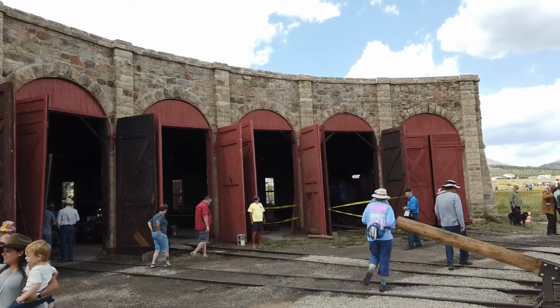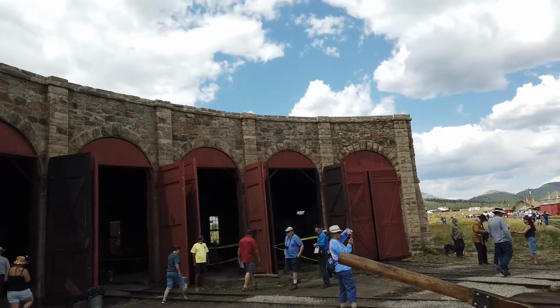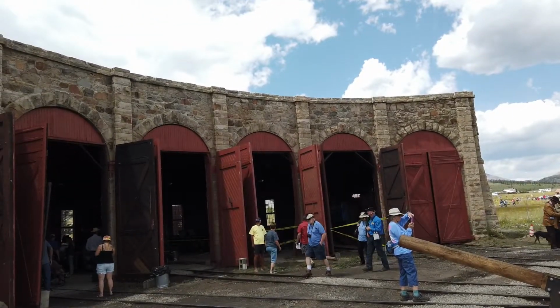Here we are standing out in front of the restored Como roundhouse, and you can also see the restored turntable standing out in front of us.